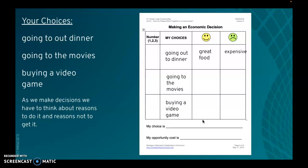So now that we have filled out our chart, we have our choices, we have our positives and negatives, go ahead now and number it. 1 being the choice that you want to do the most, 2 is second, and then 3 is third. Go ahead and number it. I'm going to go ahead and number mine. Now this is just mine. It doesn't have to match yours.